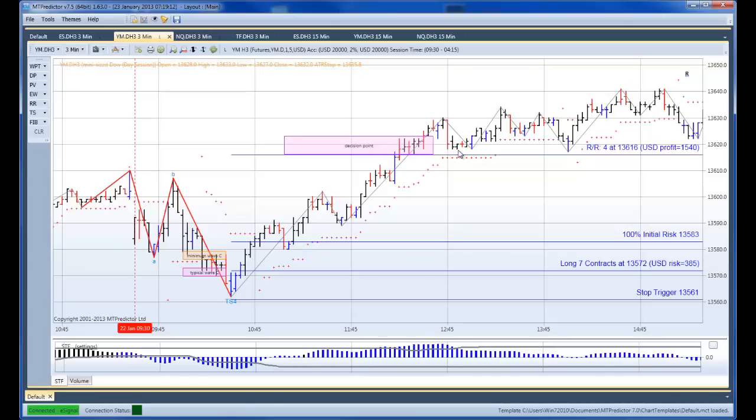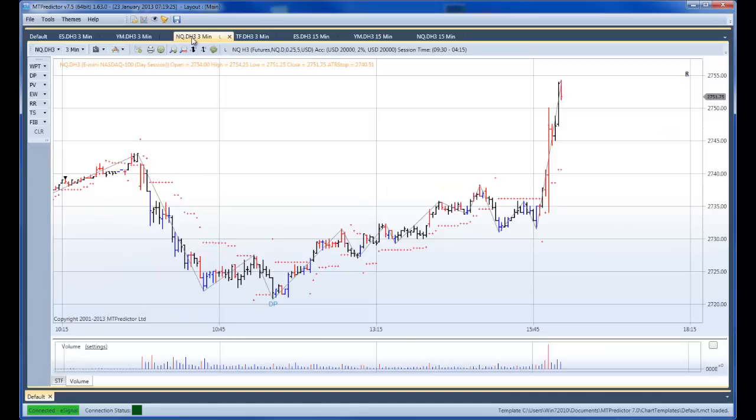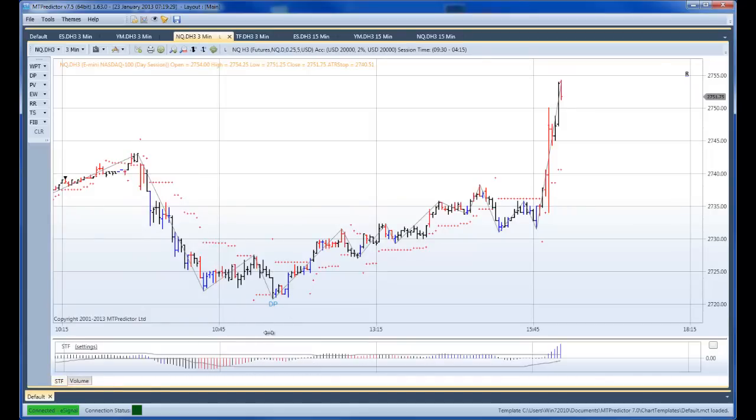STF was strong, therefore you'd use the ATR stop, so it would have trailed up into that level there, and you'd have been stopped out for a plus 4.5R profit. So a nice day on the YM. Similar position on the Nasdaq, where we had an automatic DP buy setup.